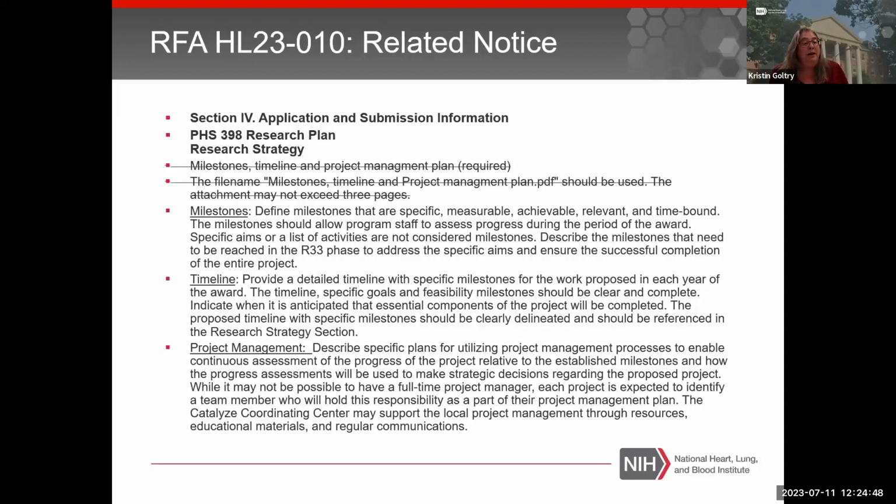the RFA becomes Section 4, Application and Submission Information. Under Research Strategy, we remove the requirement for a project management plan and an attachment, and the milestones, timeline, and project management sections become integrated into the research strategy. So we've changed the requirement for the RFA with this related notice. If you sent an application in after this notice was published with the file name attachment of the milestone timeline project management plan and did not incorporate it into your research strategy, it may be withdrawn before review because you're not following the most current instructions. That just shows again the importance of the related notices and making sure that you understand what's in them. Next slide.